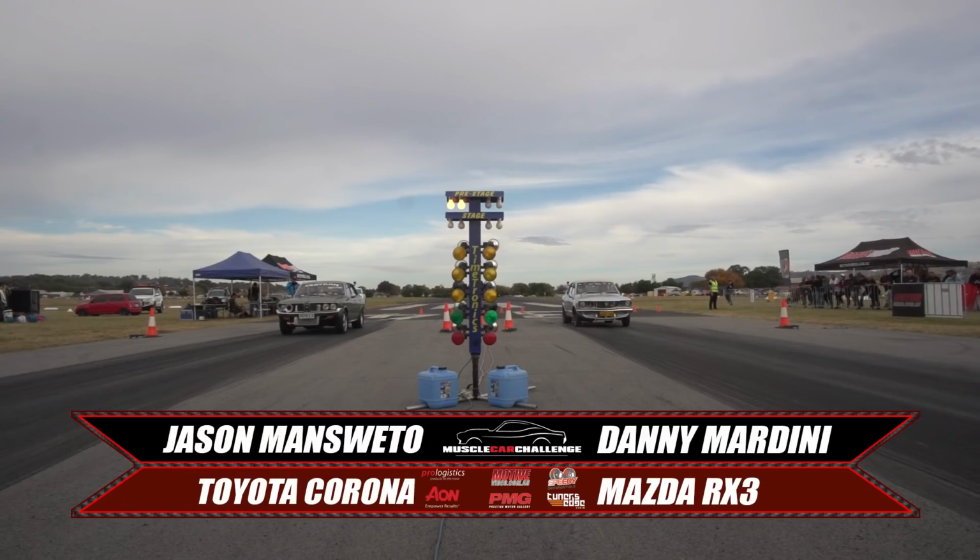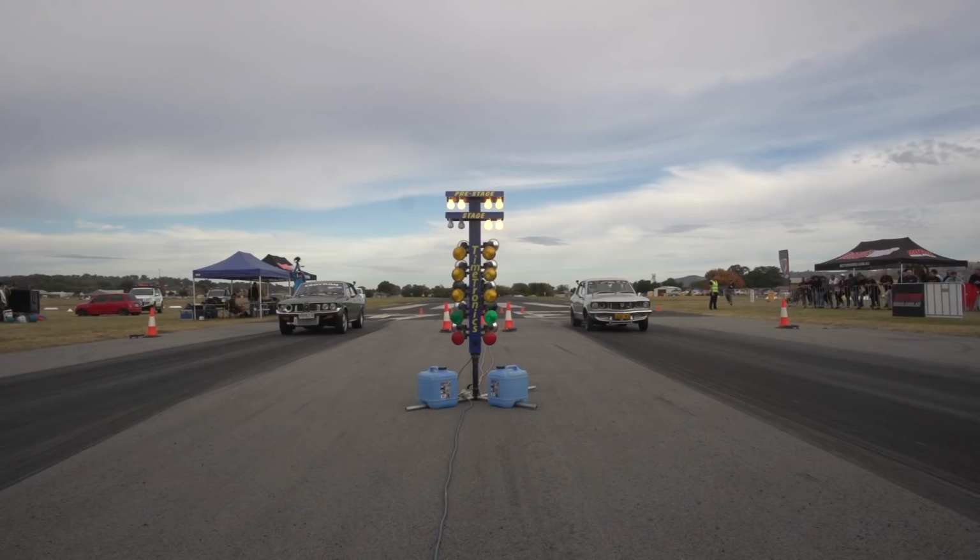All right, some old school Japanese muscle now. Danny in the RX3 up against Jason Mansueto, who's driving Steve's Toyota Corona. 7M GTE under the hood. 9-second street car. What can it do at Cootamundra?